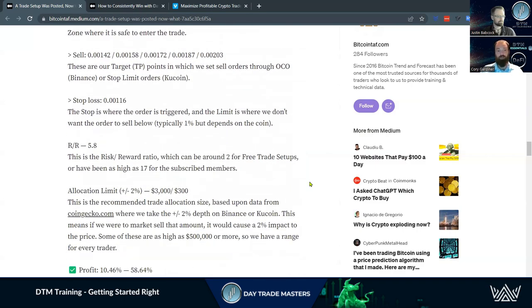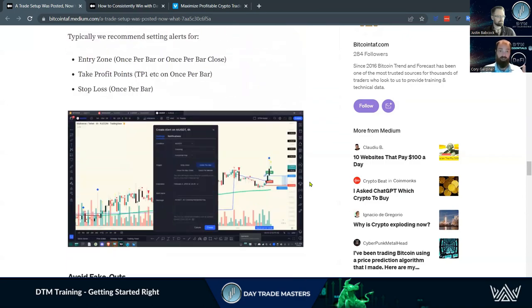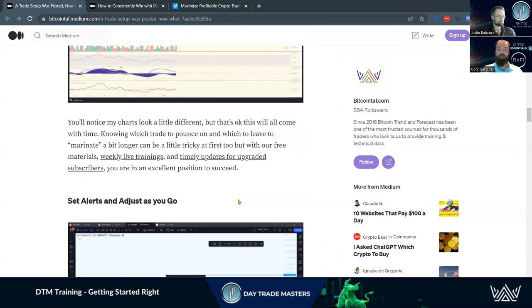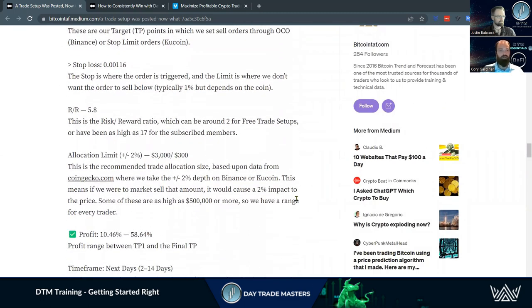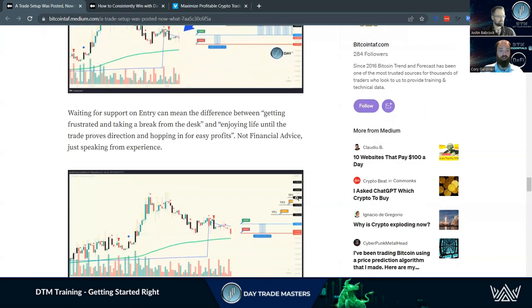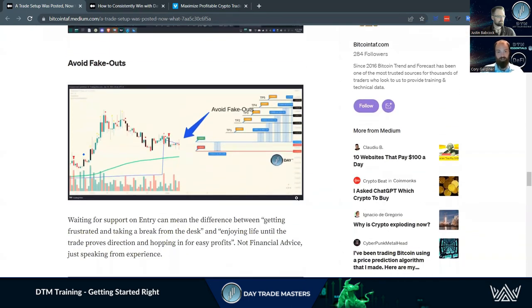So we step you through what these trade setups look like, what each of the points mean, from risk to reward to the allocation size, into setting up your alerts so that you can walk away from the computer and if something happens that you should be aware of, you'll be alerted. Right? So really cool stuff. It's worth going through quite a few times. You can print this out, just have it at your desk or up on the wall and you can study it. And I did have some points, avoiding fake outs, for instance, because some of these wicks, especially trading on KuCoin, can be pretty nasty.